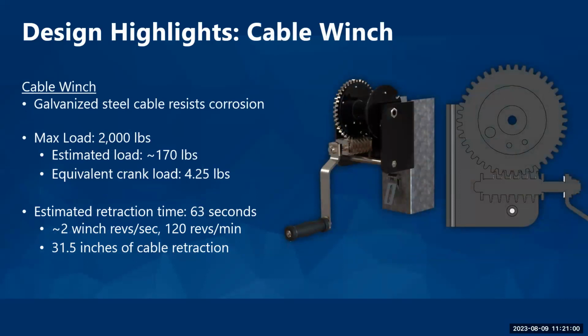All right, so this is the winch we went with. This is an off-the-shelf part. We opted for a worm gear design because it self-locks. That's a good safety feature, especially for high weights. We don't want it to drop in the middle of the process. We're estimating the load that it is lifting at about 170 pounds, give or take. It is capable of over 2,000 pounds, so it's well within reason.